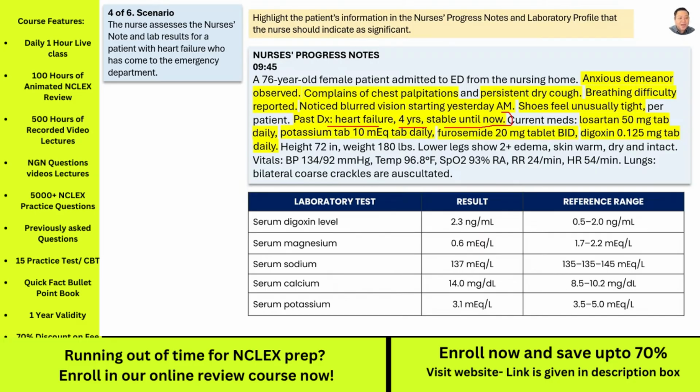Now, what else do we got here? We have lower legs show 2+ edema. This confirms peripheral edema and also a hallmark of fluid overload in the heart failure. It aligns with the patient's report of tight shoes and indicates disease exacerbation. And this is possibly due to ineffective diuretic therapy as well with furosemide. And again, this is a significant finding that you should include.